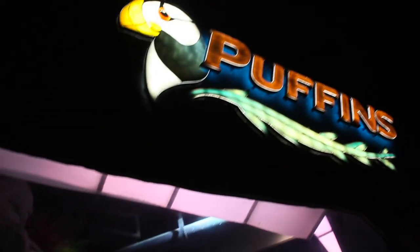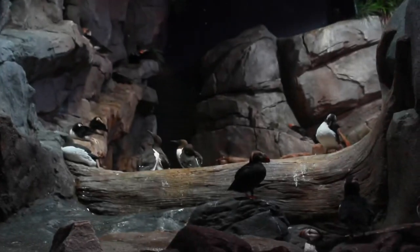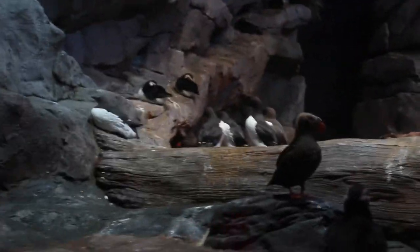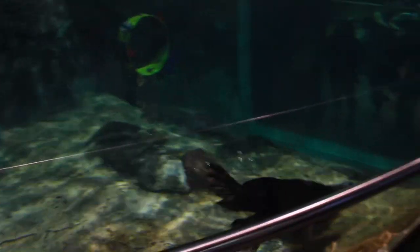This is the puffin station. Doing tricks, okay. He doing tricks for the camera, y'all.